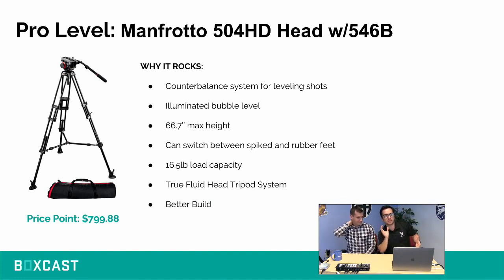So when you get bigger cameras with more expensive rigs and you're going to put maybe a monitor on it and a light, you're going to need a tripod that can handle that. Like that Panasonic camera fits perfectly on this tripod. But if you were to put that huge Panasonic camera on a $50 tripod, it would probably crush the tripod and be too heavy for it. And simply, it's better overall.